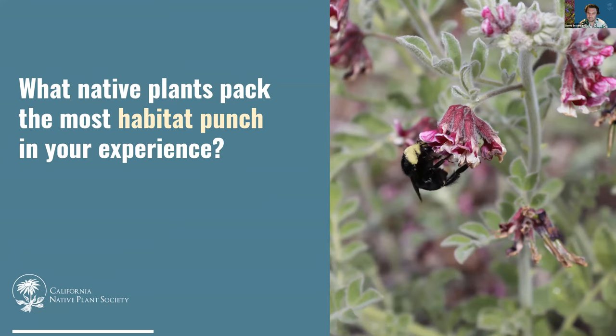I think this one is Otay Mountain Lotus, Hosackia crassifolia? I'm testing my knowledge here. Anne-Marie, maybe you know. So much better than I could.